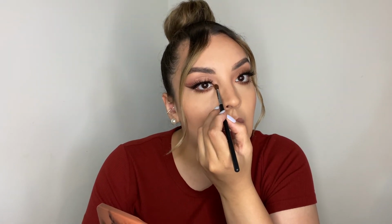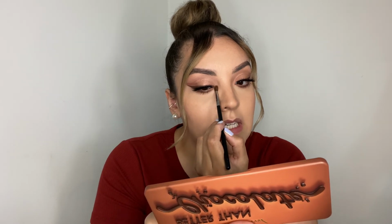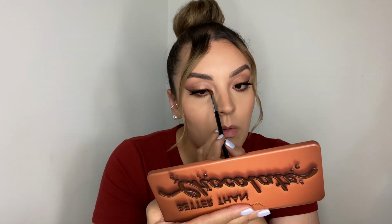Don't you worry. So as always, I do want to add a little bit of inner corner highlight. So the color I'm going to be using is Ooey Gooey, which is this one right here. Taking it on a Morphe M506, and I'm adding some right here. No matter what kind of look I do, I always like to have a little bit of something there. This is the makeup look completed. I really like it. It's really cute.